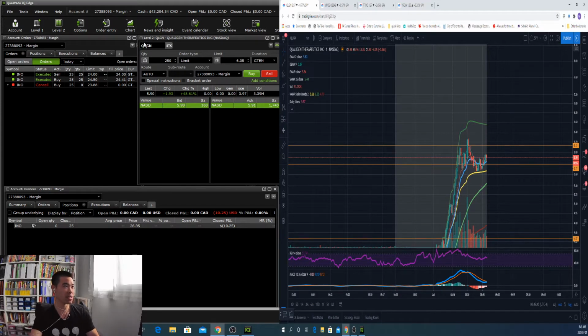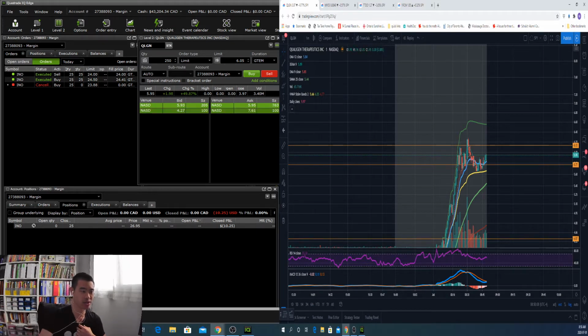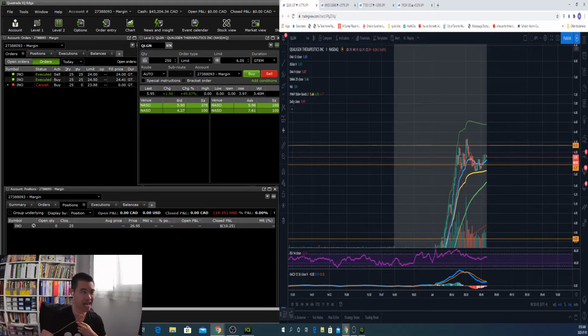So I have QWGN on my level twos. Level twos is something I talk about in the course, very important. You see the bids, you see the ask, you see how many shares are being bought and sold on each side, so you can almost determine the demand for it. This here is what's called the tape. Green means people are buying at the ask, which shows very, very good demand. Red means people are selling at the bid, which shows a lack of demand. People are just trying to sell and get out.